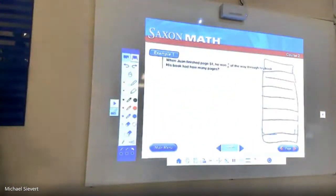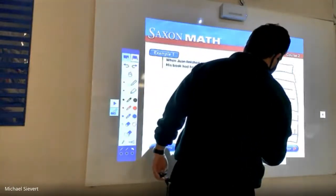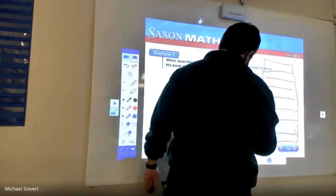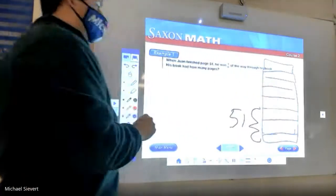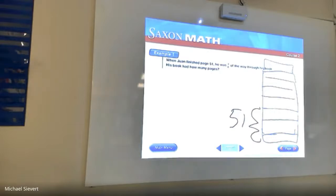We know that 3 of these 8 boxes are 51 pages. What will we do with all the puzzle pieces we have? We have a 51, we have 3 8s, we use the 8th. That's how we figure out how many sections are in the box.